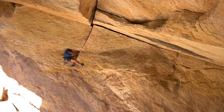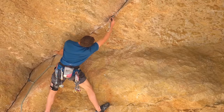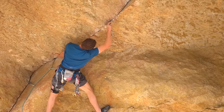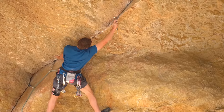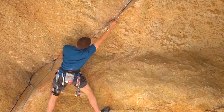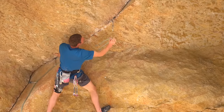So from here, you can place a few pieces of protection, and the key for me at this point was to ensure that I had placed a piece reasonably far ahead of me, so that when I entered into the next crux section, I didn't have to stop too many times and place more pieces within that difficult climbing. However, because I didn't know exactly what finger locks I was going to use and in which order, I was consciously thinking not to place it right in the middle of any finger jams.